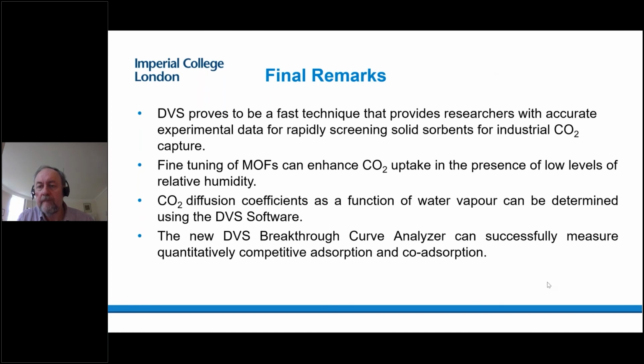Our first question, Daryl, from Aravind Viraya Rabindran. Is it possible to measure diffusivity of carbon dioxide in liquid using this instrument?